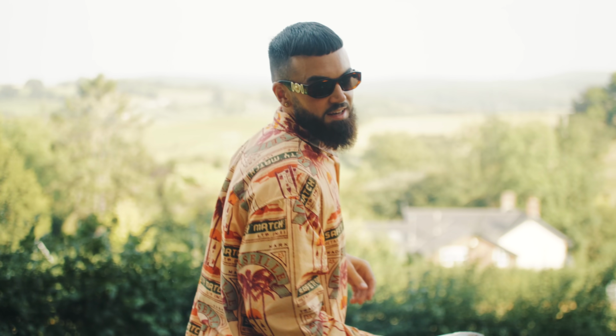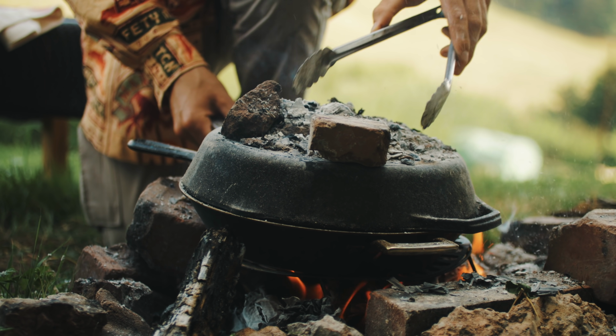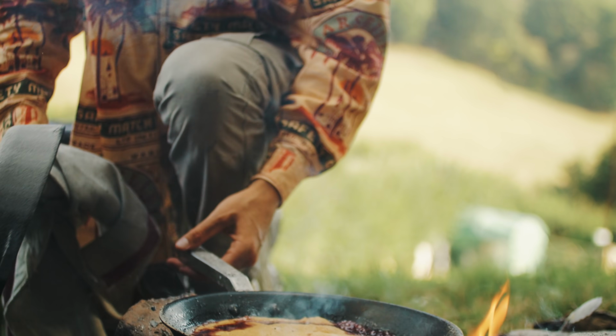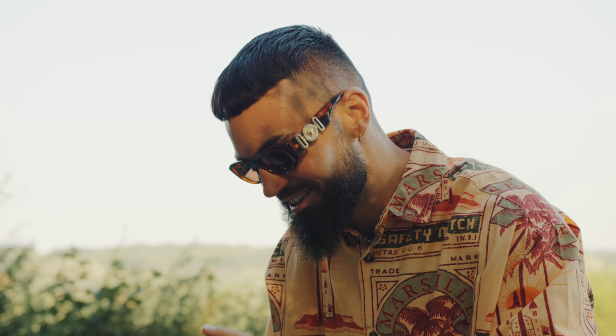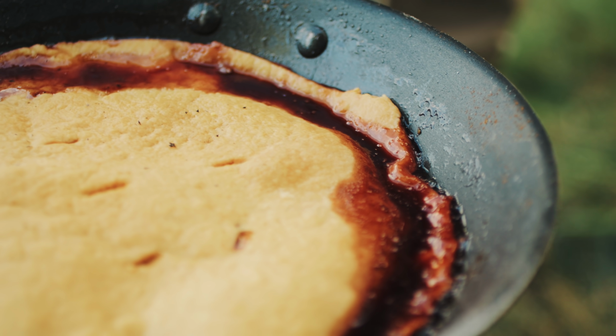Right guys, it's time to see if this worked and unveil the campfire tart tatin. We did it! The pastry's cooked. It's golden and crisp. What the hell? Let's just hope that this turns out okay. Flipping heck. That oven technique actually works.